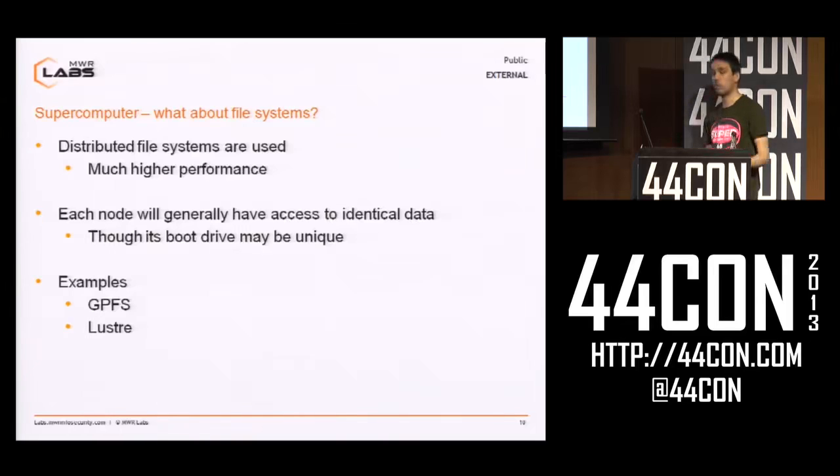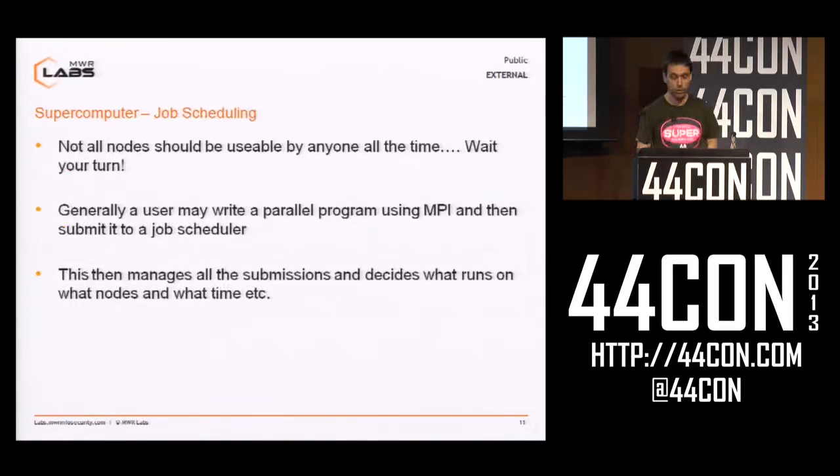So file systems, I mentioned those before. Also, in a similar vein, you'll have distributed file systems to enable the nodes to have a shared disk area they can access. Generally, they'll all be looking at the same data, besides maybe their boot drive. That's probably going to be unique, but in terms of anything output from the program, they'll have a distributed file system they can all see. Common examples would be GPFS, which is proprietary, an IBM technology. Lustre is a very common one in use that's actually open source. In some cases, you might see things like NFS in use, but then it doesn't reach the performance levels that these will.